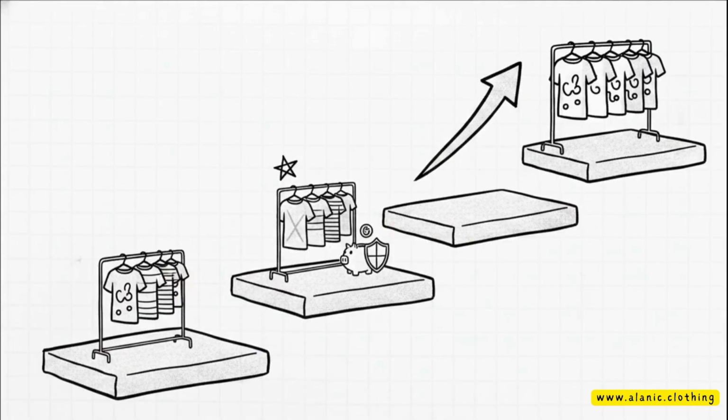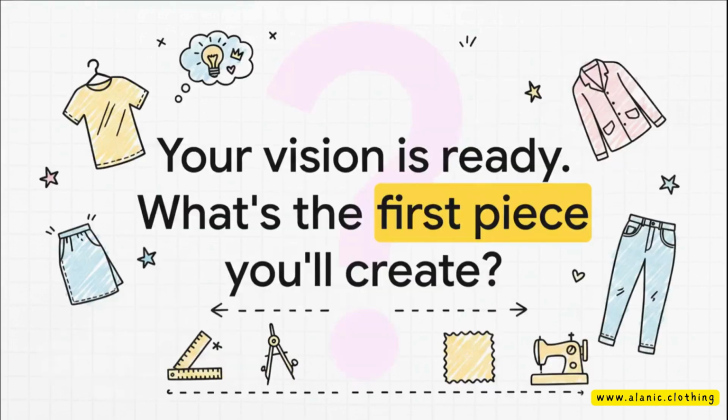And this is where the magic happens. This is the power of starting small. You can launch with just a few key pieces to see what people actually get excited about. You get to figure out which designs your customers are really into, all while keeping your initial investment low. Then, once you have that real-world feedback, you can confidently order more of the winners and grow your brand the smart way.